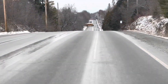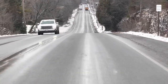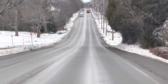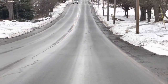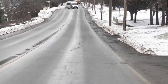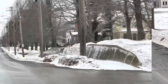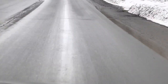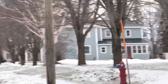Honest to goodness, not a single TV. There's a school bus up there. They need to protect. These are some old homes here. Oh, they're beautiful. Town.